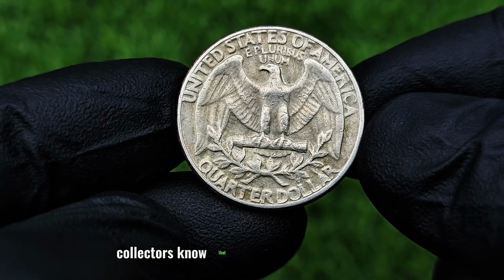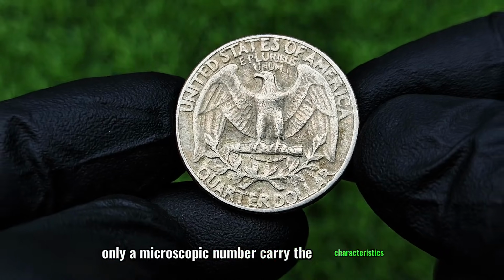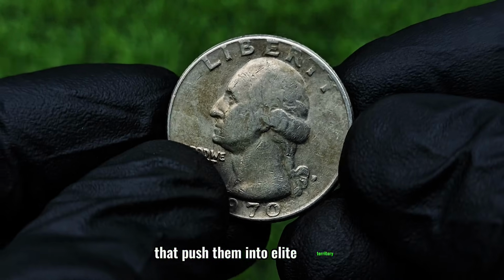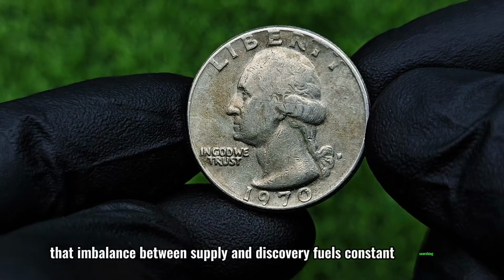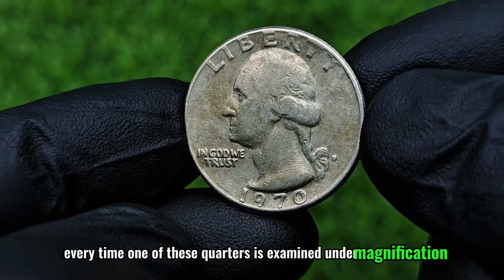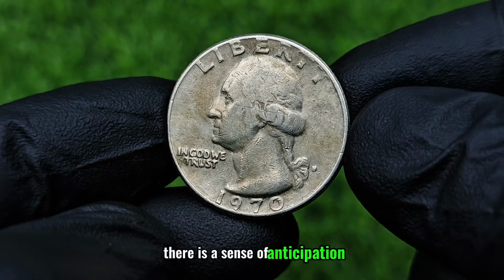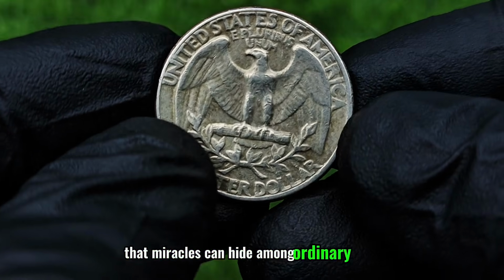Collectors know that while millions were struck, only a microscopic number carry the characteristics that push them into elite territory. That imbalance between supply and discovery fuels constant searching. Every time one of these quarters is examined under magnification, there is a sense of anticipation because history has already proven that miracles can hide among ordinary coins.